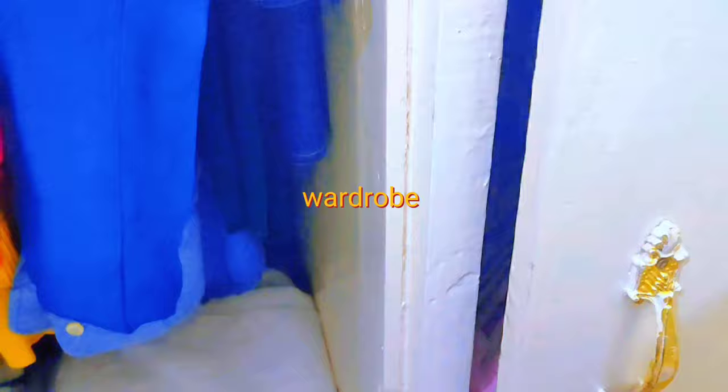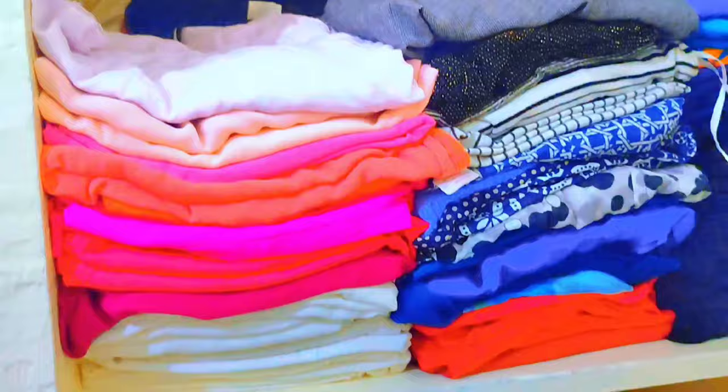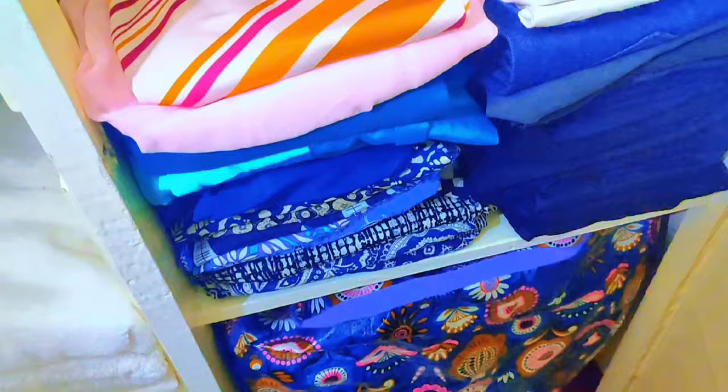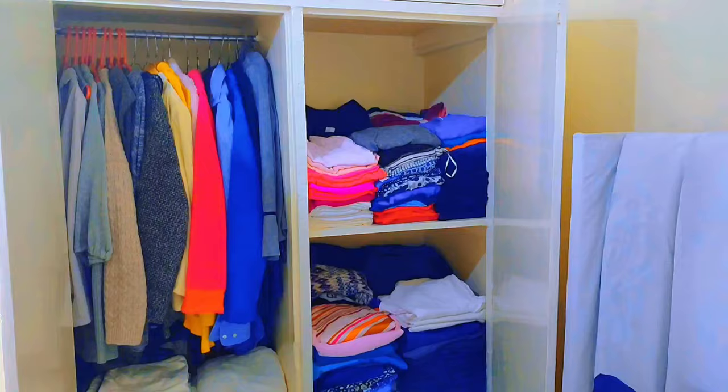The other side of the drawer, we also have the folded clothes. As you can see, we've also arranged using the color scheme. Yes, we have the pinks together, the whites together. We also have the jeans and the dresses arranged separately. And that is the Nigerian bag where I keep some stuff which I don't normally use.